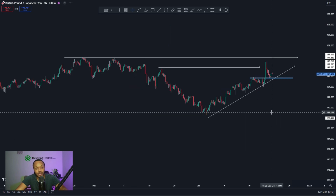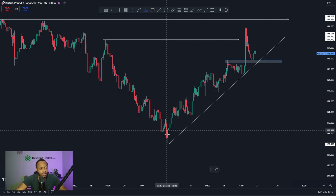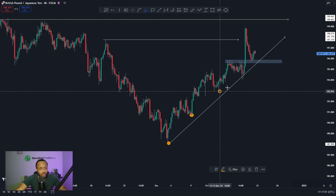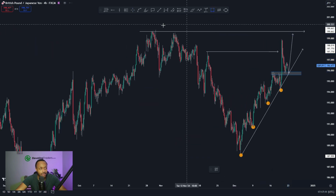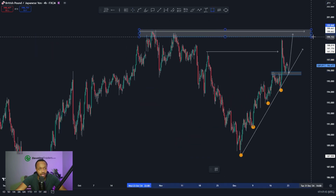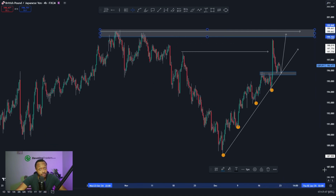However, in terms of an intra-week, intraday perspective, the market's been very consistent with these higher lows, still a lot of momentum to the upside. So I would still be looking at a bounce at this area, another higher low forming, retesting some structure there around 195.622, and again looking for a push back to highs, and then we can start discussing some sells.